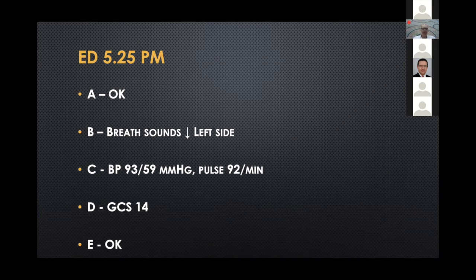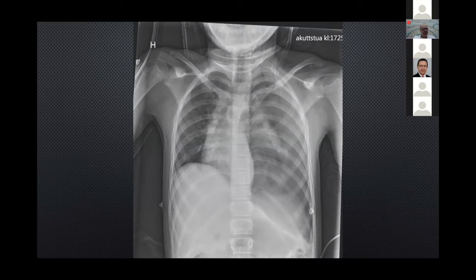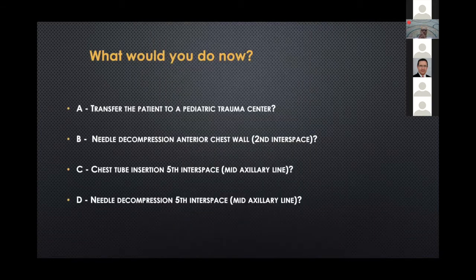As part of the primary survey, we had a chest X-ray, and as you can all see, there is some pathology here. Based on what you can see in this chest X-ray, I have my first poll. So what would you do now? Transfer the patient to a pediatric trauma center, needle decompression, anterior chest wall in the second interspace, chest tube insertion in the fifth interspace mid-axillary line, or needle decompression in the fifth interspace mid-axillary line. So you can now submit your answers. And I guess that, Jonathan, you will give us the results.